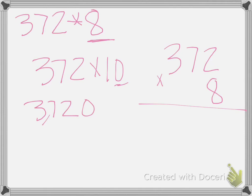So 8 times 2 is 16, carry the 1. 8 times 7 is 56, plus 1, 57, carry the 5. 8 times 3 is 24, plus 5 is 29. The answer is 2,976.